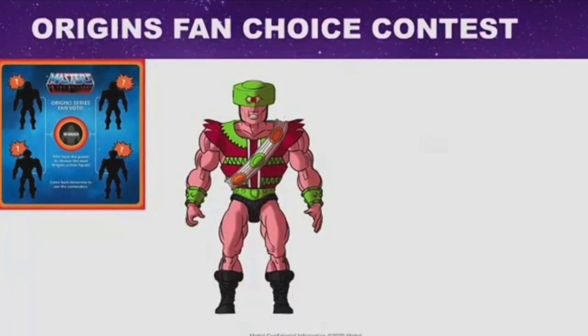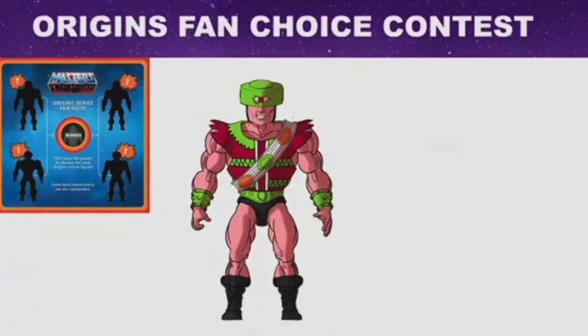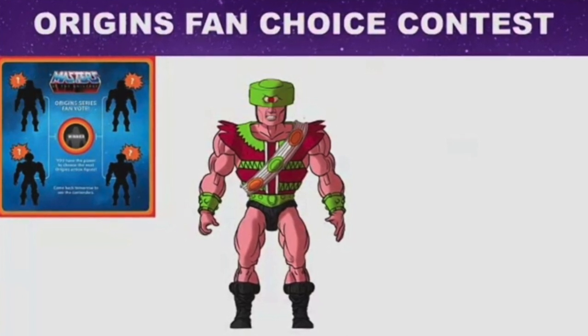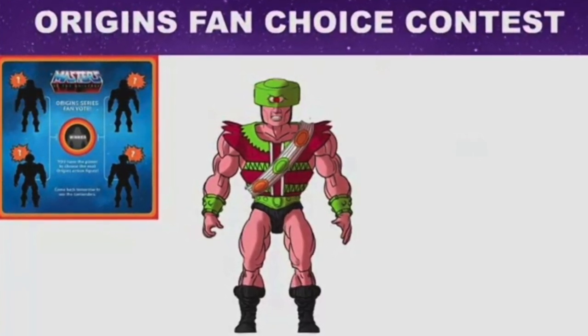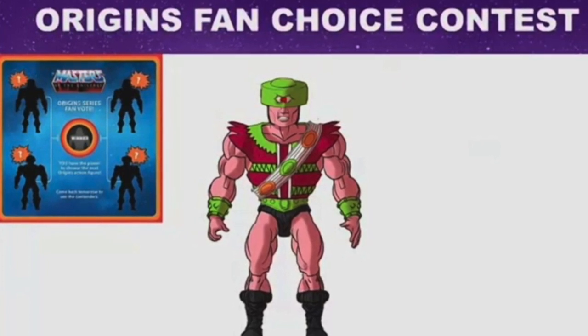Now we know it was stated at PowerCon that they did that fan poll, and the winner of that fan poll was the first appearance Triclops. That could be what they're listing here. Hopefully, though, we'll get a regular release. I can't imagine we wouldn't. So my guess is we're going to get both. And hopefully this is a listing for a regular Triclops. But I just wanted to share that information.